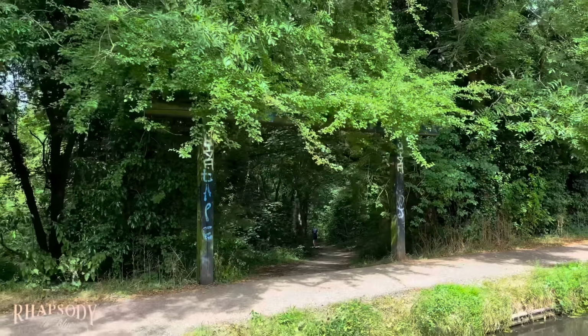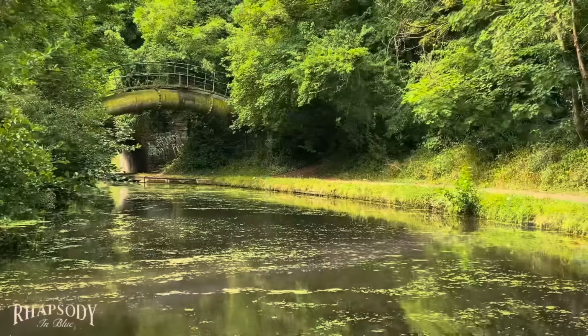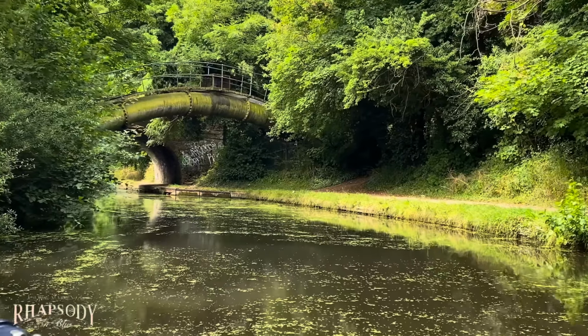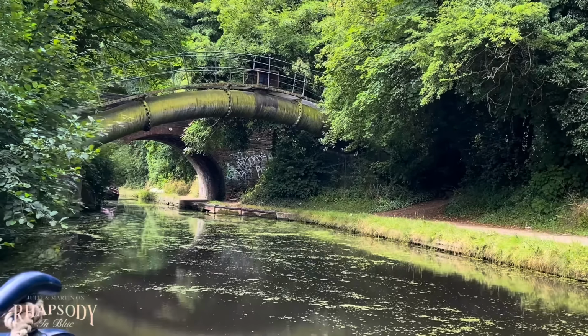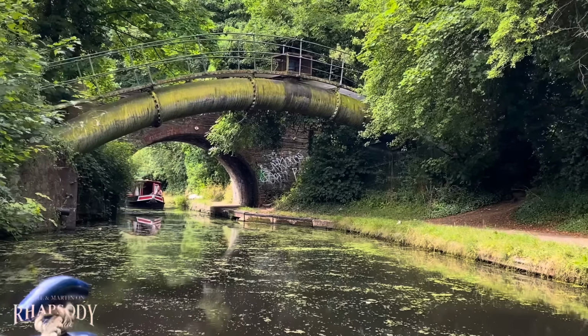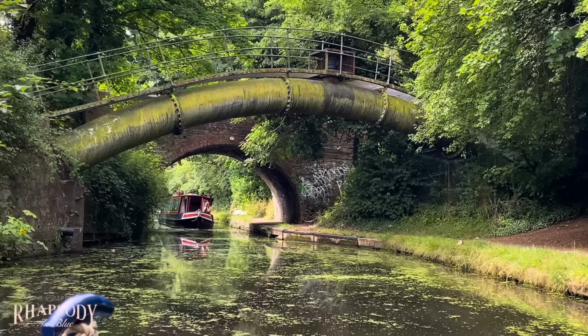Well, it would have been nice to have gone down there and had a look, but we are just passing through. We've got a blind bend here and a bridge. There's a boat coming, I heard a toot. Yeah, right, do you want to get to the right? Wow, they tooted back, that was good.